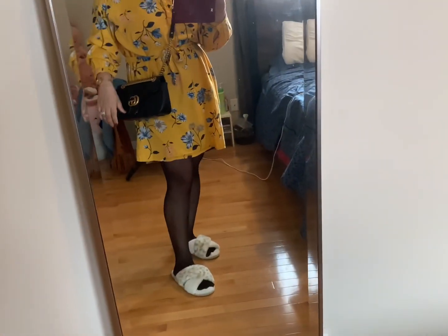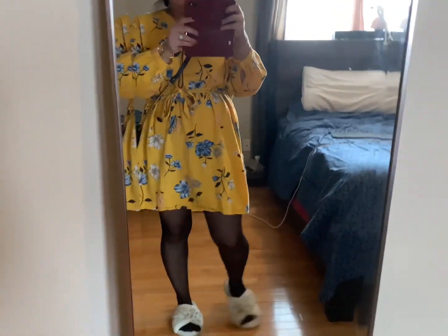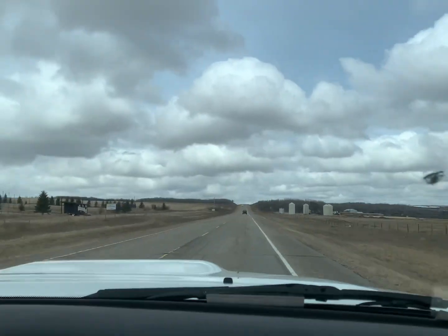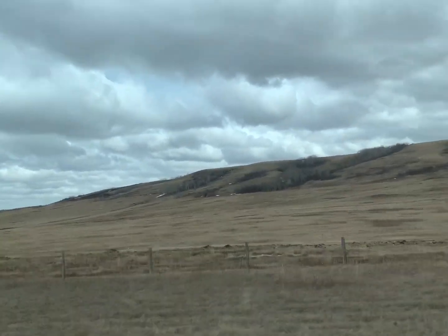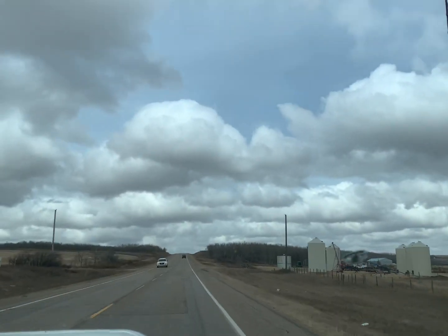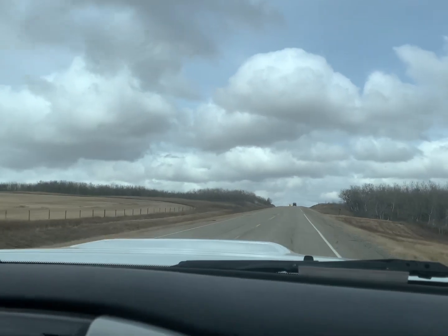That's my outfit for the day. I'll show you guys. So I'm wearing black stockings and a springy dress, even though it's cold outside, but I just want to wear a dress. Of course I'm gonna wear a jacket, and yeah, just like that. And I'll put on my shoes later. We're going to Lloydminster now.